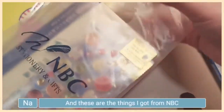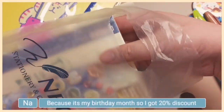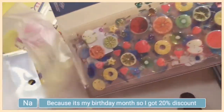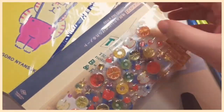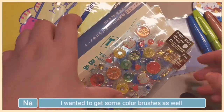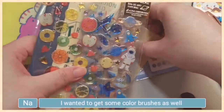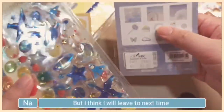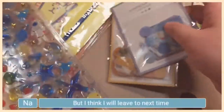And this is the thing that I got from the NBC. Because it's my birthday month, I got a 20% discount on these items. I wanted to get some color brushes as well, but I think next time.